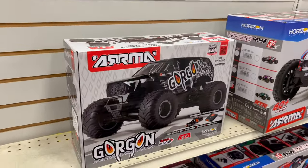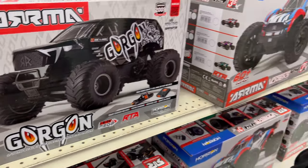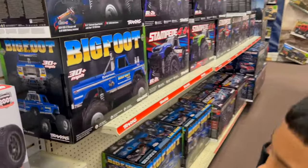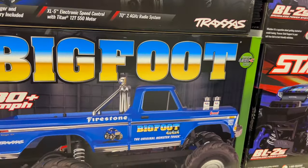Gorgon. Is this solid axle? I don't think it's solid axle, because I watched the video. It wasn't solid axle? I don't think so. But it's two of them. I know that ain't solid axle.